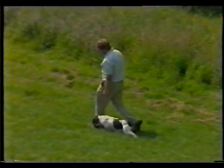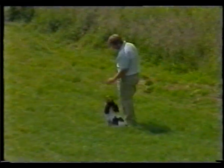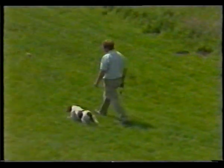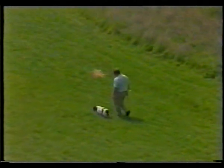Heel. Hup. Heel. It must be remembered that the whole temperament and action of the Spaniel differs greatly from that of a Labrador, which one would expect to have a much more precise response from.